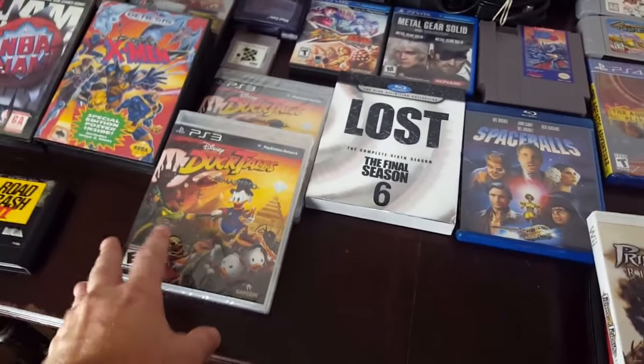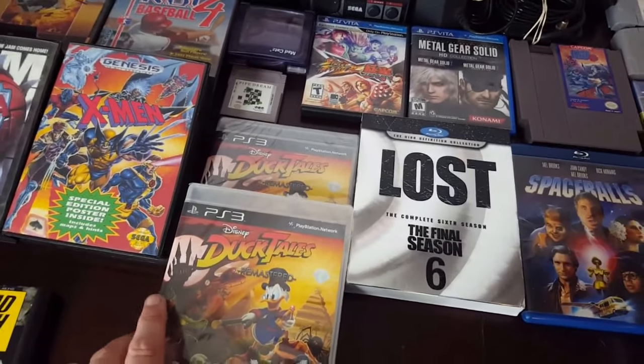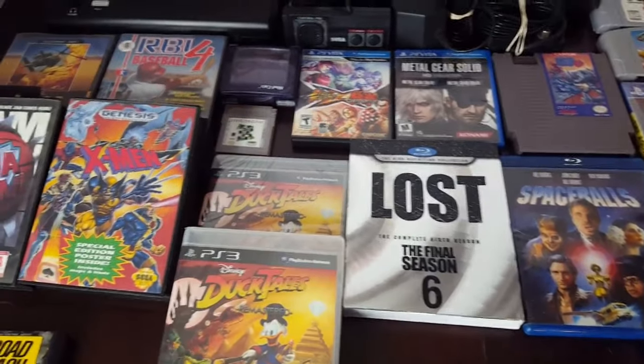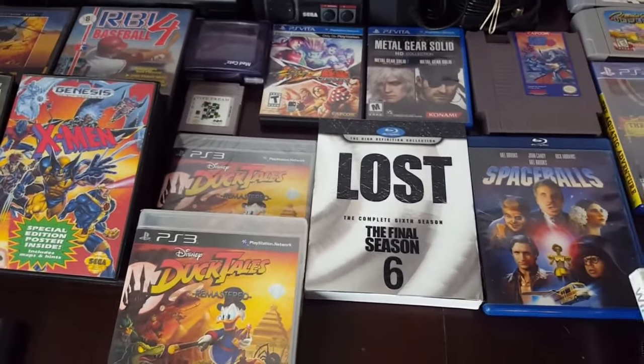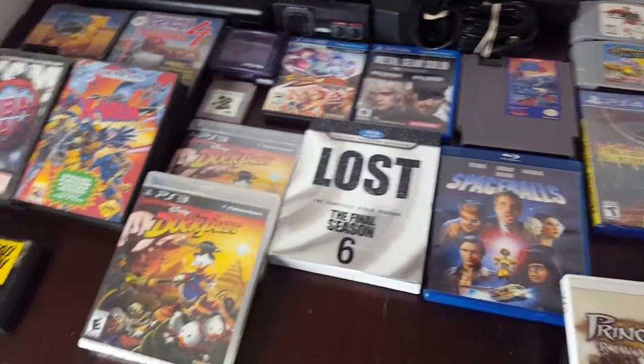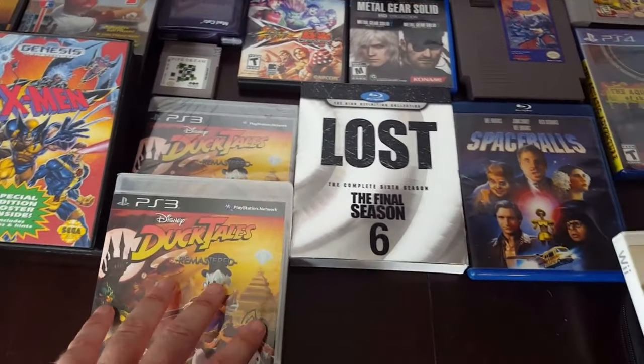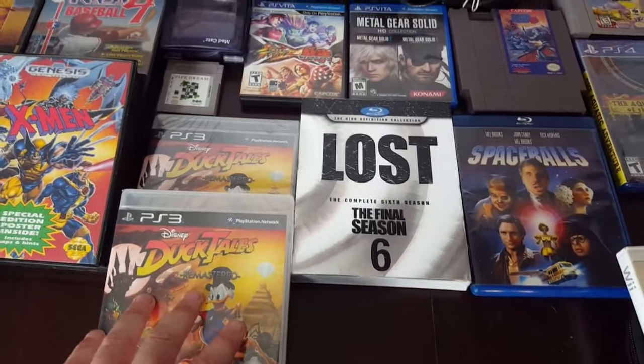Found 2 copies of DuckTales sealed, brand new, in Jacksonville at Walmart. They were just sitting there in the clearance bin, and I knew that they were there because I had checked BrickSeek and searched for them while I was in Jacksonville and picked up those 2 copies.